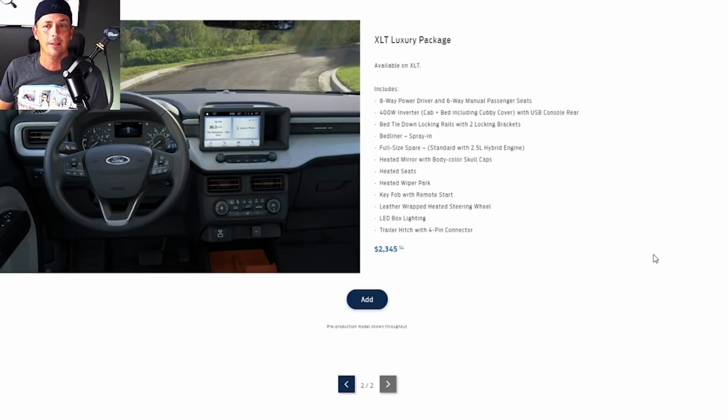So this bed liner alone is at least $1,000, right? So that may be worth it just in itself. So you get the heated seats, heated wiper park, key fob with remote start, leather wrapped steering wheel, LED lighting box, and trailer hitch with a 4-pin connector.